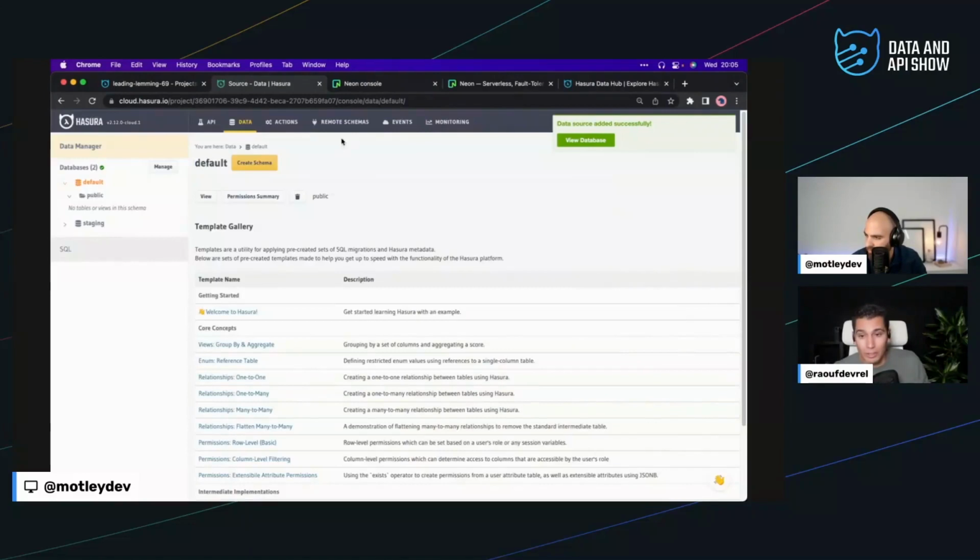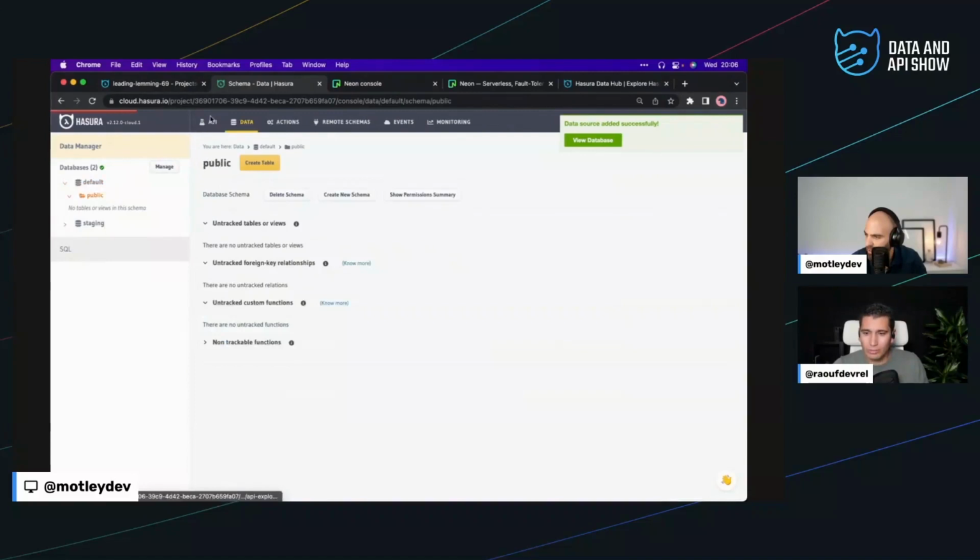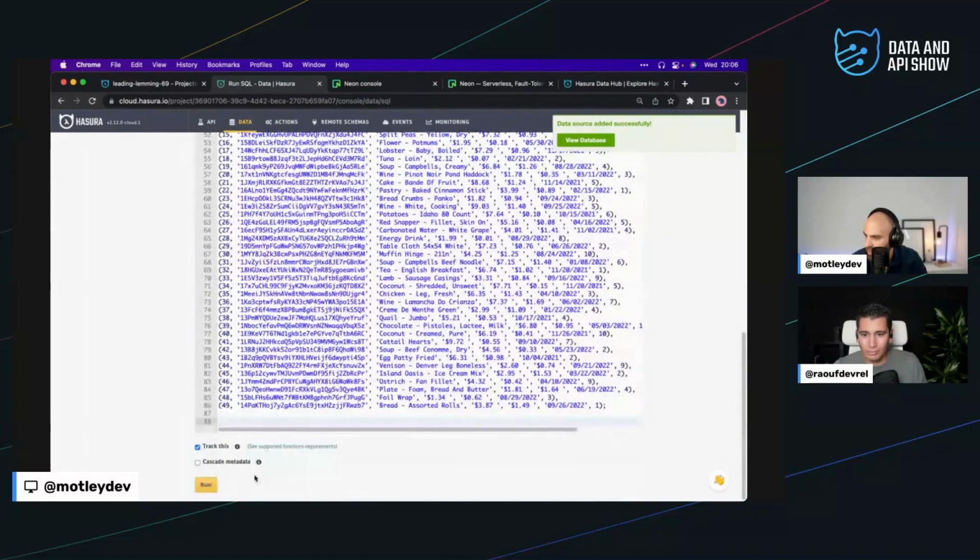Very cool. So we go now to the default here, go to public, we're going to go to the SQL statement here. So we're on default now. If I go ahead and run this, I'm curious if the branching will actually pick it up, or if it won't pick it up because I've added tables to the master. Let's see what happens.